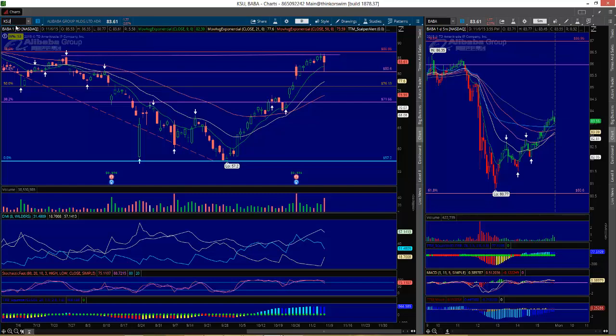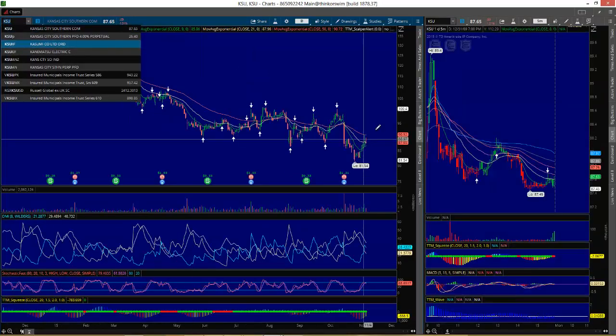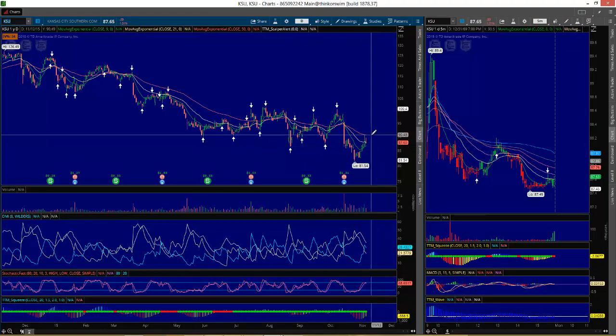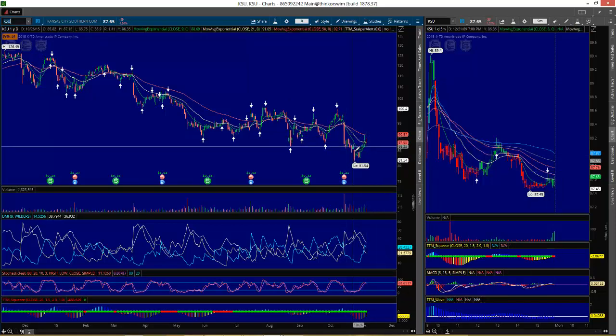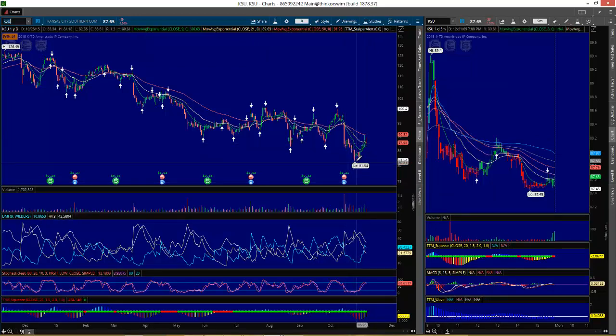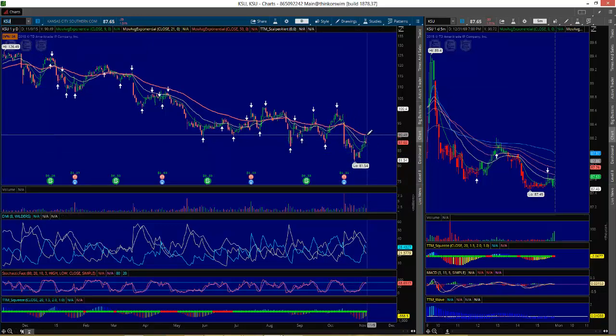Another one that just won't stop, I've played several times. Kansas City Southern. When it comes up here to touch this moving average, it may float on back down. They also had bad earnings. Yeah, but there was also some other news about that. So that's why it floated on down. It's bounced a bit. I'm going to eye this one a little further to see if it bounces a little bit more, which is what I would like before I go in and take a short position.